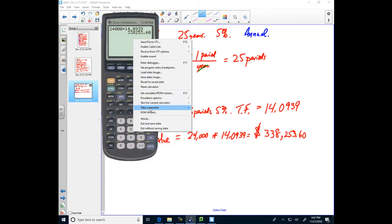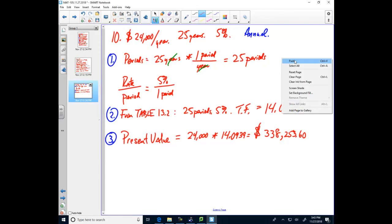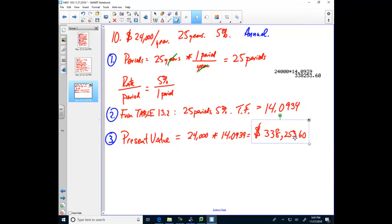That's how much you'd have to pay in? Yeah, if you could sock that away right now, today, at 5%, you could draw $24,000 a year for the next 25 years before you sucked it all down. Now keep in mind, you're withdrawing every year, but you're also getting a certain amount of interest to build it back up. So two things are going on. You're taking withdrawals, but you're also getting interest earned. Okay? So let me fix that. It's bothering me. I kind of mangled that 3. $253.60. I didn't do much better the second time, did I?